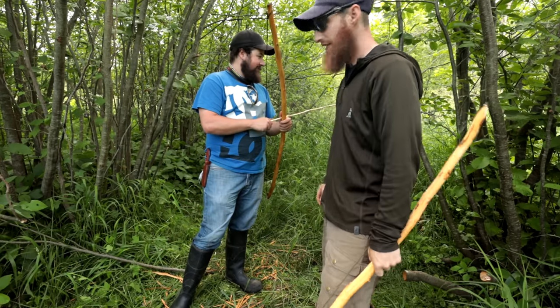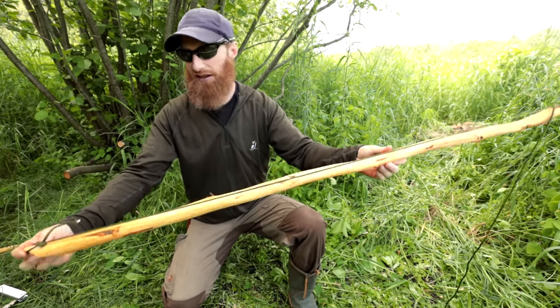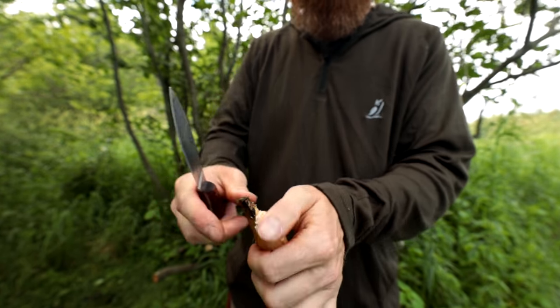You got an arrow ready? That's a ridiculous looking arrow. It is, but it'll work. Mine's not terrible, but it's not great either. It's a good piece. It just needs to be refined. Yeah, it needs to be refined. It needs a little bit more work.